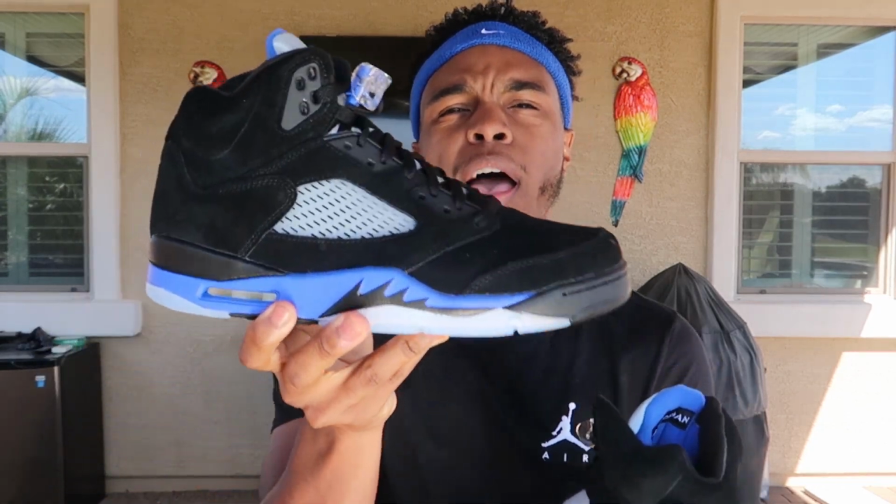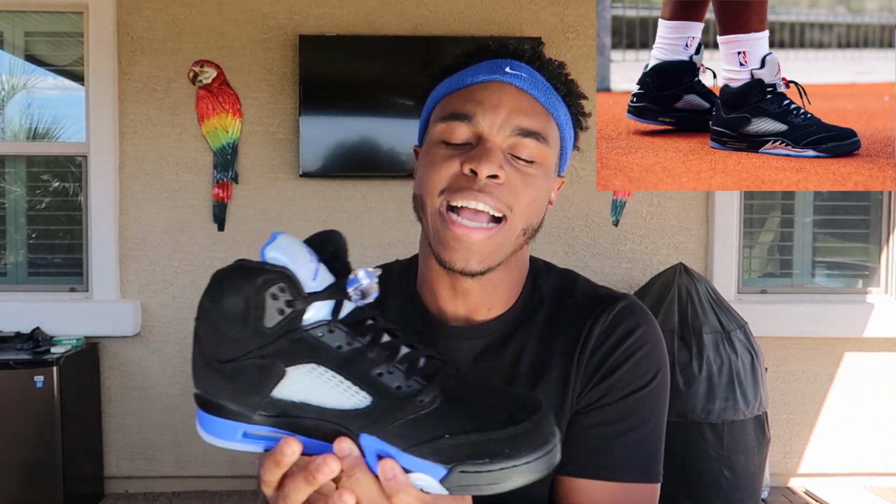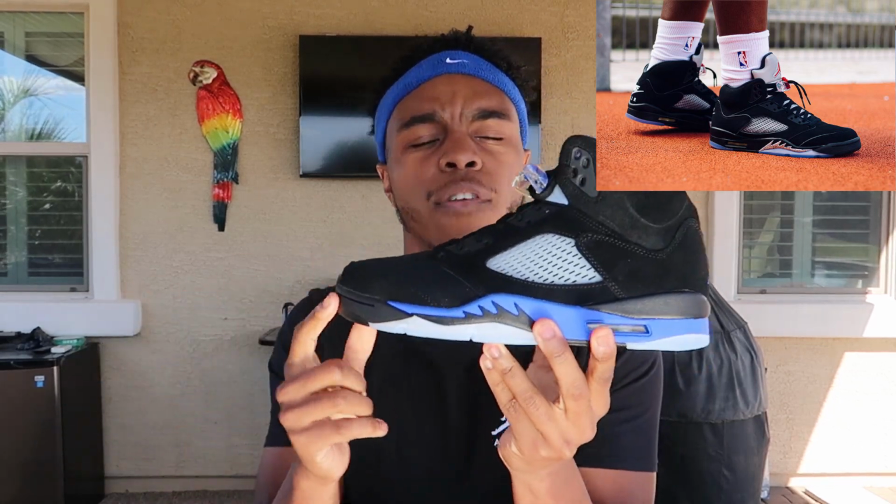This is the Air Jordan 5 Racer Blue. I like these. I really, really do like these. They kind of remind me a little bit of the Air Jordan 5, the black grapes that came out a long time ago. I forgot exactly the actual year they came out. And not exactly, but they kind of remind me just a little bit of the metallic 5s. Only reason being, I guess what you could say as far as the uppering goes, I guess the nubuck, that's the only thing they remind me of. I don't have any black and blue 5s, so this is the closest thing I have to those.